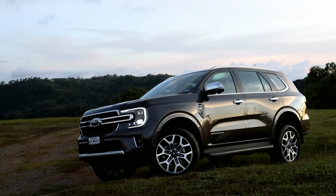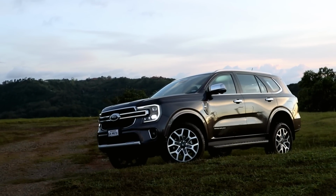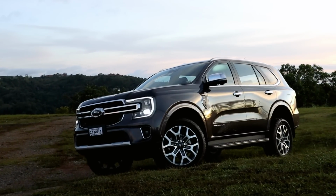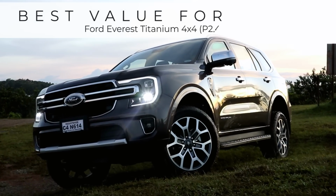The top-of-the-line Titanium 4x4 is the most feature-packed, the most refined, the most quiet PPV, regardless of price. It is now the benchmark that future PPVs will be compared to, and it sells for about the same price as other top-spec PPVs. So it gets first place.